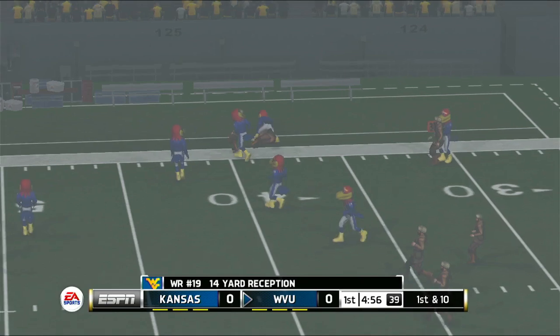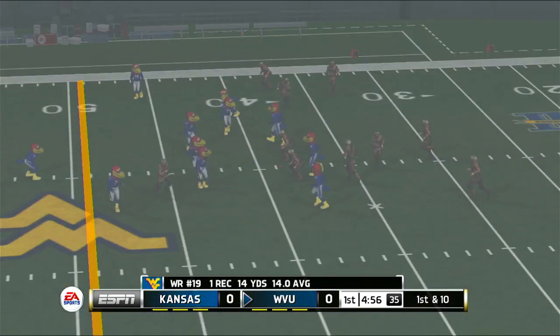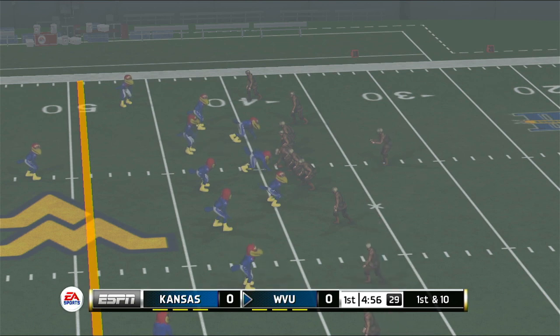Pulls it in, first down, and he's knocked out of bounds. Guys, I really like what the offensive coordinator is doing here. Throwing it on first and second down will keep the defense guessing. Empty backfield, quarterback in the gun. Five wide receivers.